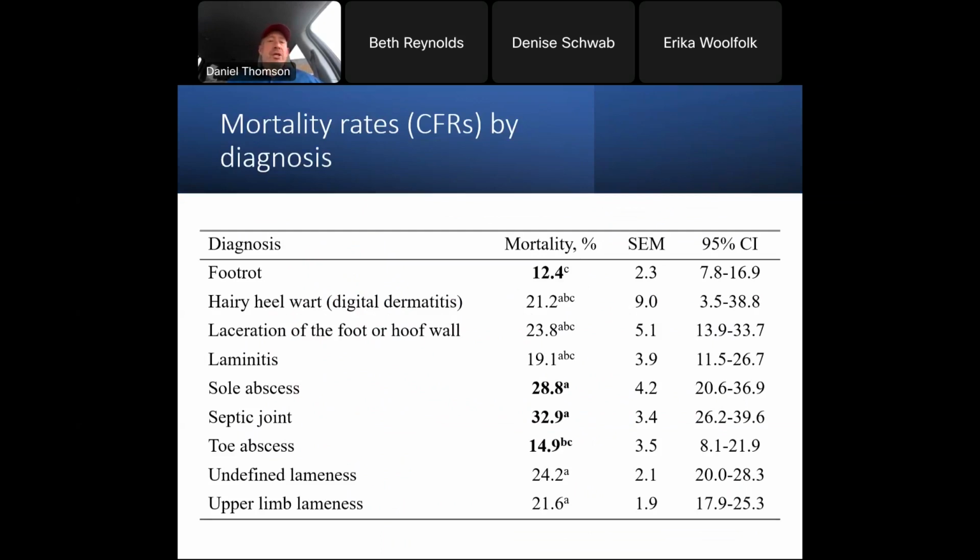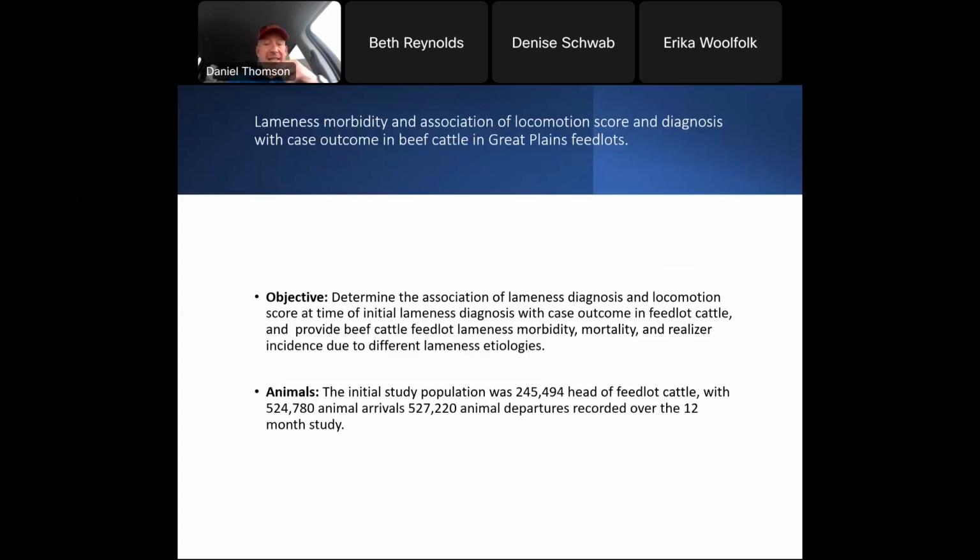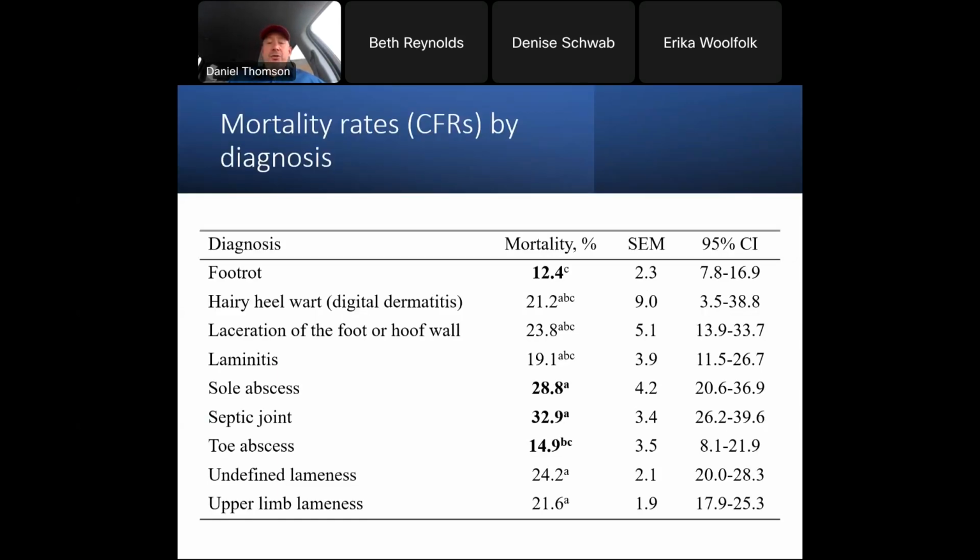The thing that surprised us the most when we started charting the outcomes was the mortality rates in foot rot cases across these feed yards, since you don't typically associate death loss with lameness. And again, I should have backed up. This was a study population of 250,000 head over a 12 month period, and that's the size of the cattle feeding operation. But total number of cattle that went through that operation in a year was over 500,000. We had 12% mortality rates in our foot rot cases.